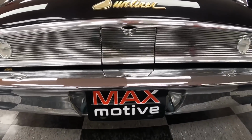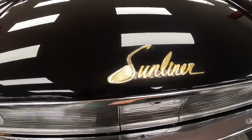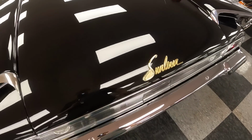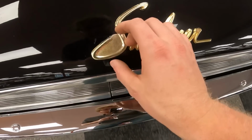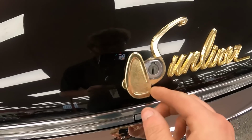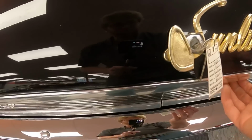So I came back here, I was looking for the trunk release. I've seen trunk releases back here, but if you look, there doesn't seem to be a trunk release until you look at this more, and then you realize the trunk release is in the S itself. So that's kind of cool and sneaky.